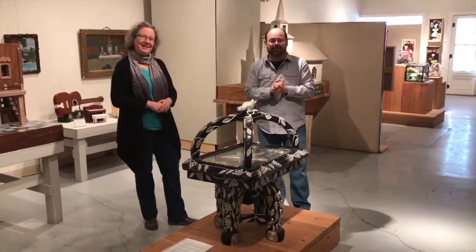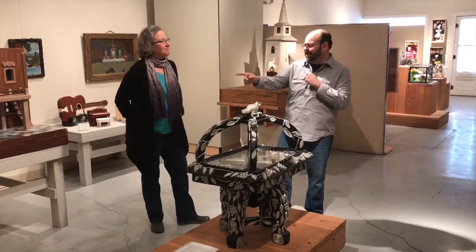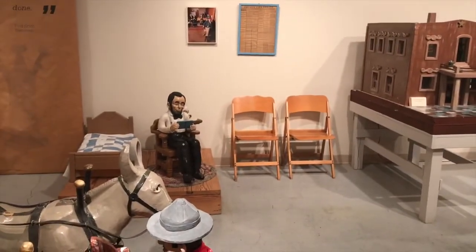Everybody needs to come out and see this collection. It's awesome. There are things from buildings to people. That's Lincoln over there. Here's the Last Supper inside this building here.